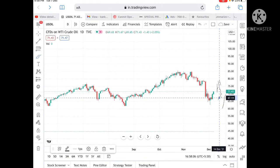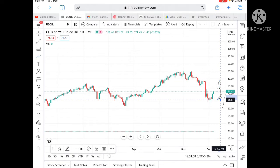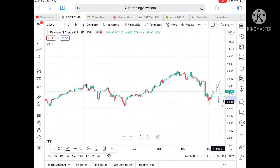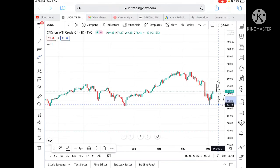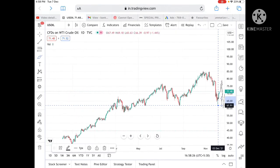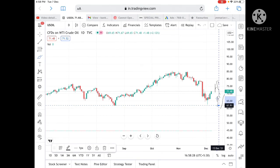Okay, and once this level is crossed downside, then we can see it can touch a level of 65.72. Okay, and if it goes below this level, then yes, probability is there it can go further low to a level of 62.90, and from there we can see it can go and touch a level of 62.48, and from there a level of 61.77 also, and it can go further low. Okay, any doubt? And remember one thing, always keep your stop loss.